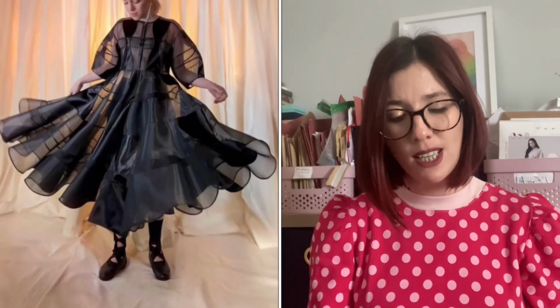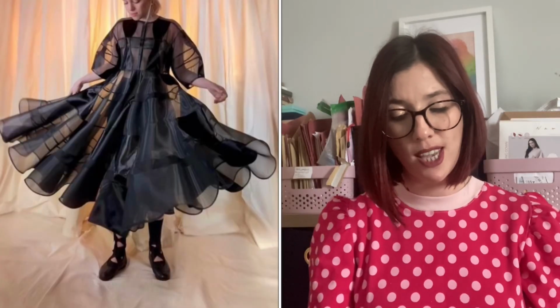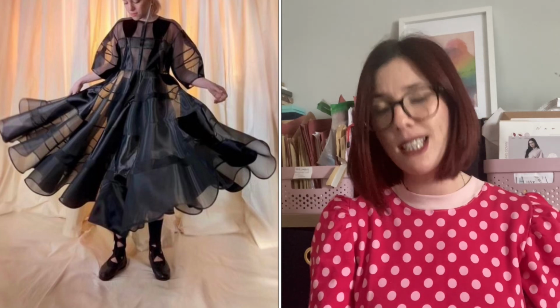They describe the pattern as a hyper-romantic design featuring clever pattern cutting that creates volume in the skirt and sleeves without actually using gathers. It features this really beautiful bow patchwork design that comes together as the patchwork rows are assembled, and it sounds quite straightforward, but the overall effect of this beautiful dress is just absolutely stunning.